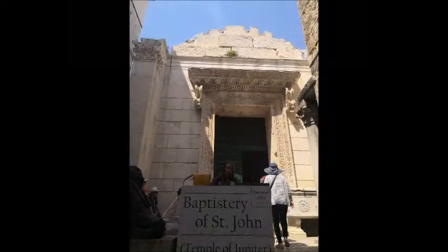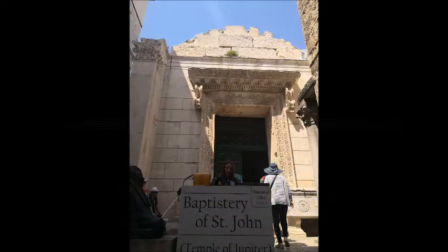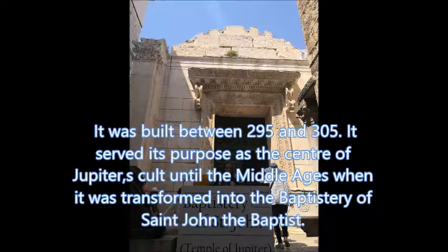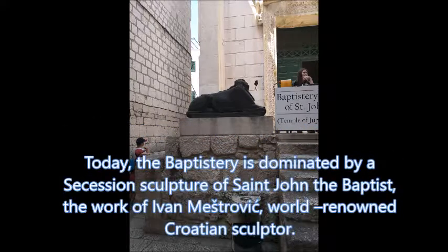Temple of Jupiter, Baptistery of Saint John the Baptist. The Temple of Jupiter found its place on Peristyle, across from the former mausoleum and the present-day Cathedral of Saint Domnius. It was built between 295 and 305. It served its purpose as the center of Jupiter's cult, and in the Middle Ages it was transformed into the Baptistery of Saint John the Baptist. Today, the baptistery is dominated by a secession sculpture of Saint John the Baptist, the work of Ivan Meštrović, world-renowned Croatian sculptor.